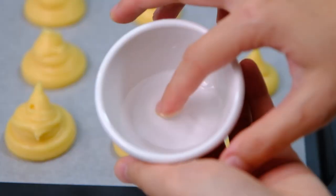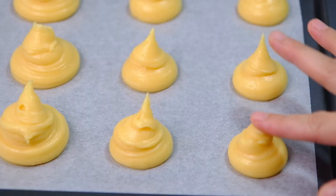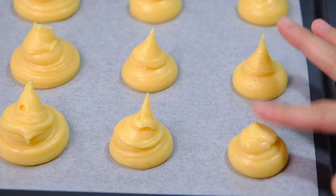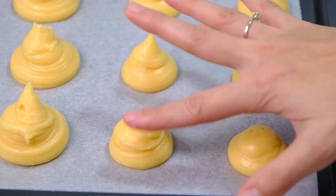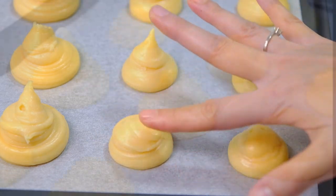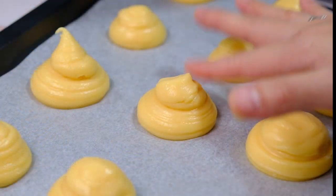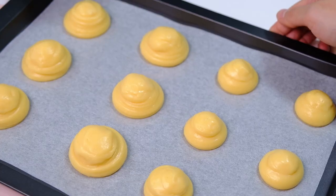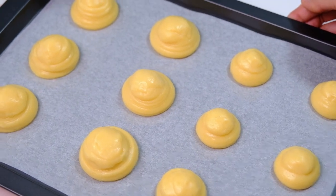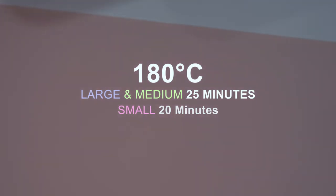And don't forget to use a damp finger to flatten the apex or any points so it will be easier to stack them later. Some recipes call for choux pastry to be baked at two different temperatures. I prefer to bake it at one constant temperature for a perfect choux pastry every single time. Bake them in a preheated 180 degrees Celsius oven.